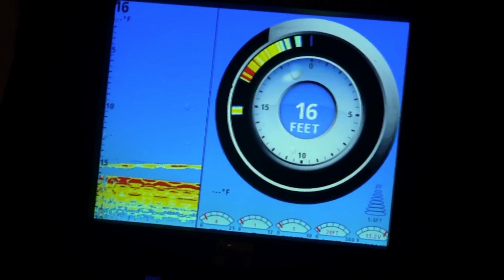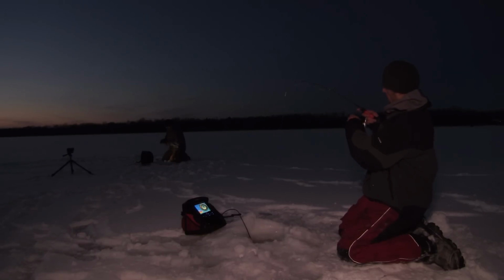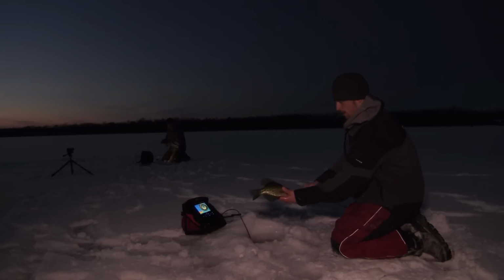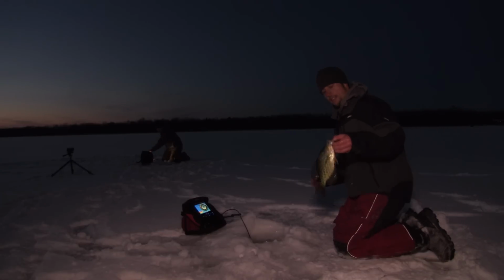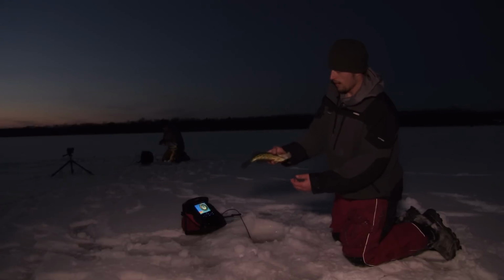It's a good mark. Got him. Really a light bite, which is kind of weird. Yeah, definitely. They're just nibbling it. Crappies at dark. Look at that one. Gorgeous. I had to entice that one. I had to work that one a little bit. He's stubborn. Usually during prime time like this, they just fly up and nail it, but had to work that one, but we got him.